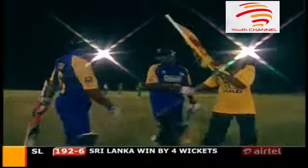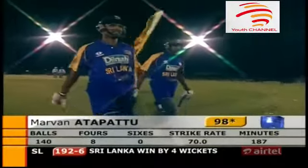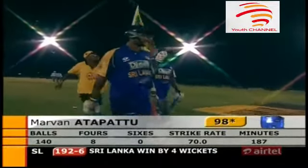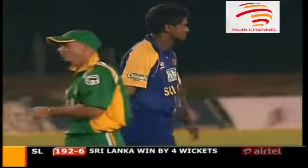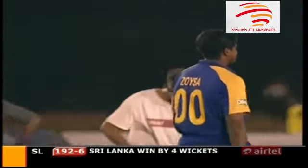It's called luck, and things just haven't happened. Look, honestly, there's been a fair amount of luck that went against South Africa today, more so than I've ever seen in a game in a long time. So, well done to Marvin Azapati, 98 not out, skipper leading the way, and that's the difference between the 2 teams. One of their batsmen going on to make a big score, and that's what it's all about. Zoyce, he'd be happy just being married 2 days back, got some money today because they've just won the series. He'll be happy with that.